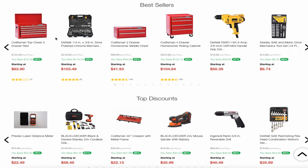So just the main stuff. Alright, as we can see, we got the Craftsman top chest, 5 drawer, red. It's $62.90. Just remember, guys, a lot of these items, you click on the item, and then you can buy it online and pick it up at the store. So if there's a store or an item nearby, you can just stop at the store and pick it up.